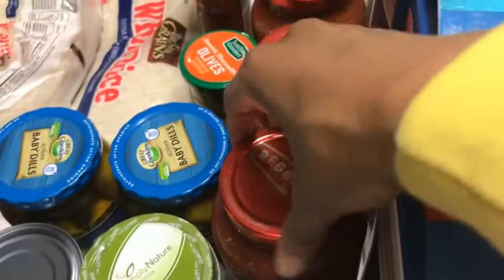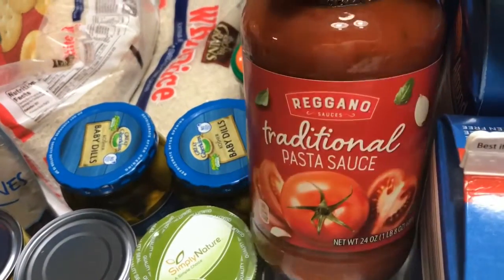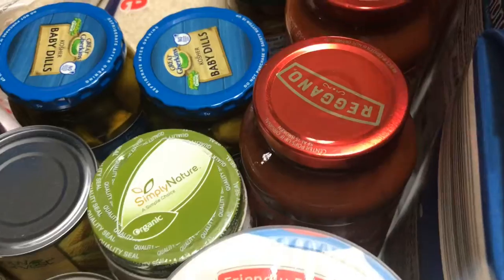For the kids, I got 4 of our jarred pasta sauce that we like. We like the traditional of the Aldi brand. They have the marinara and all that, but traditional is our favorite. So I got 4 of those, so that way I'm completely covered.